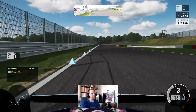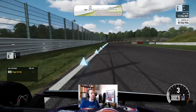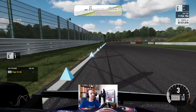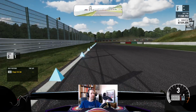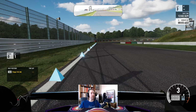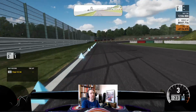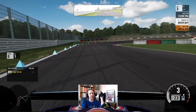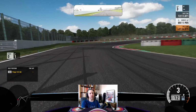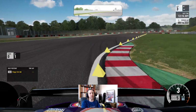Getting out of Degner 1, I usually use the speaker up here on the left side, a little bit past where the line will turn red, to judge when I'm going to turn in. And I don't think you really need to brake here at all. It's just a lift. If I downshift to fourth, then the engine's going to help me brake. And I'm going to try and abuse as much of this curbing as the game will let me.